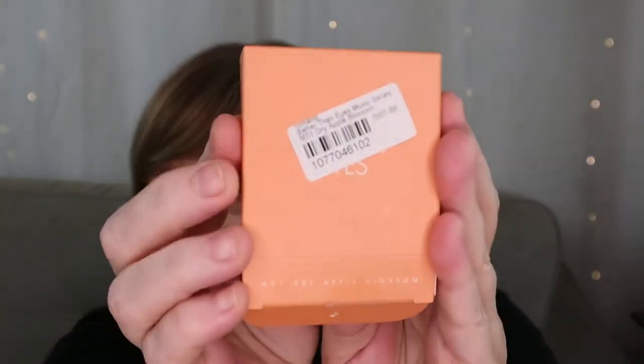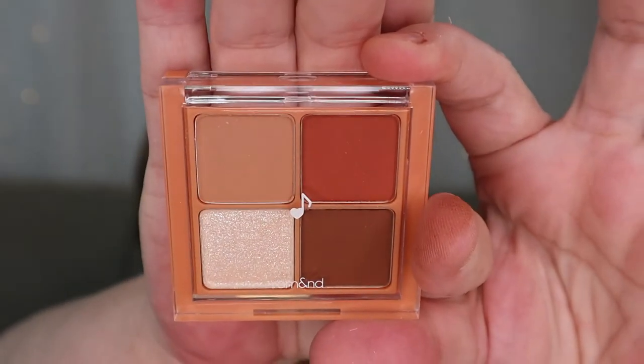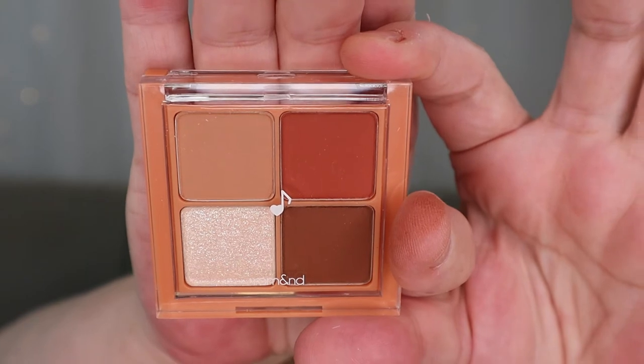All right. Day four is rather tiny compared to the last one. Here's day four. I'm not sure what this is. Oh, I thought it was going to be a blush. It's a mini eyeshadow quad. Those are lovely colors. All right, what is the company? A lot of these are in a foreign language or are brands I've never heard of. So bear with me if I butcher any of the names.